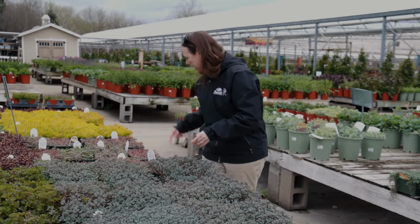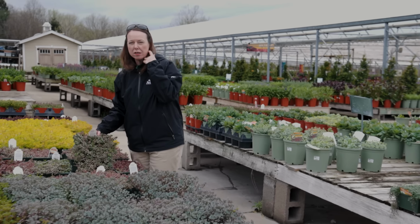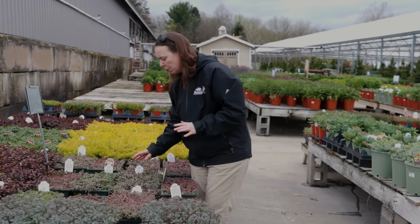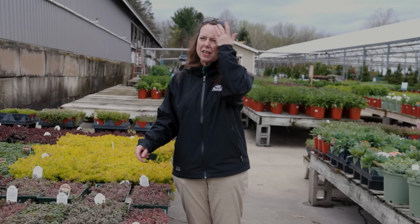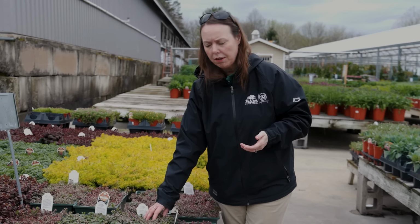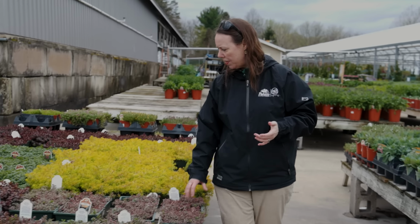And then right behind it is a real compact variety. This is tricolor. Tricolor, you have to look close, but it has pink and white edging on its little green scallop foliage. Really pretty. This one, golly, it's so funny because I don't even remember. It definitely blooms pink, but a light pink color. But the foliage color on that one, I really enjoy that.